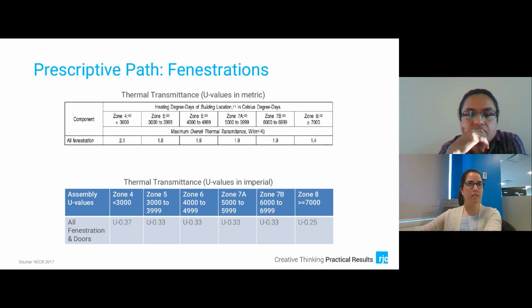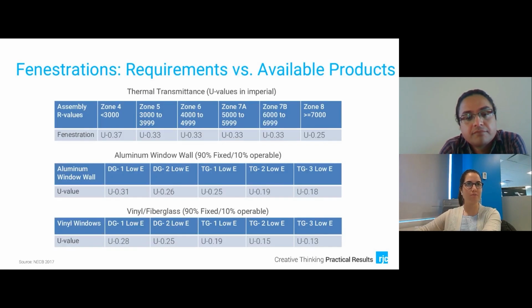So as we can see here, if you're in zone 7A, 7B, zone 8, I'm going to speak in imperial units because that's how I think. You need to meet at least U at the maximum, U 0.33 or U 0.25. So for fenestrations, how difficult is that? You can see here we've given you the U values of aluminum window wall and vinyl and fiberglass windows.